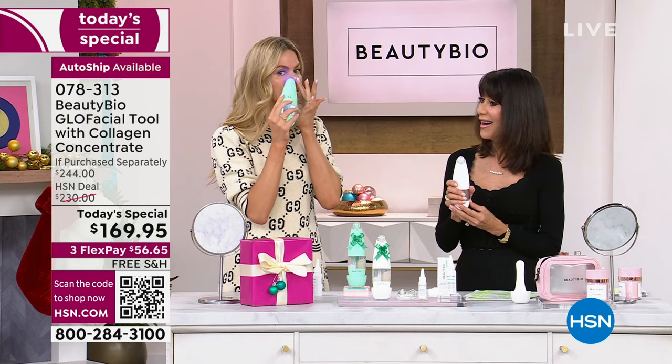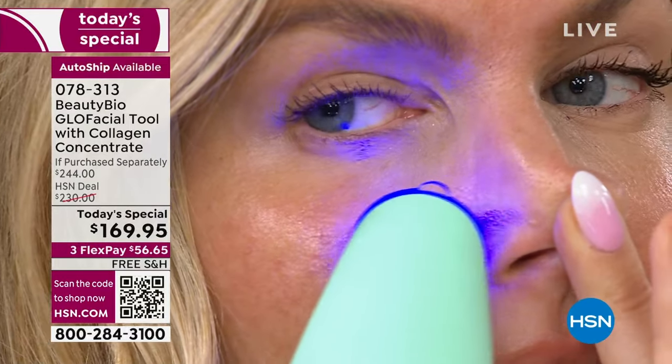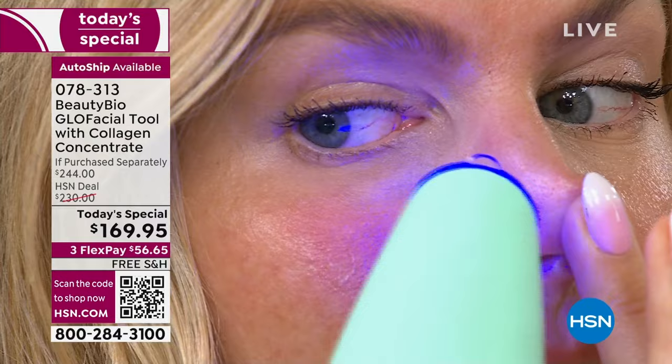This is like a little vortex vacuum for your pores. Look at this, you guys. It's literally vacuuming everything out of my pores, and here's the deal. When you have a pore that is full of junk, it looks bigger. It's like a trash bag, you guys. So this literally just gently pulls everything out.